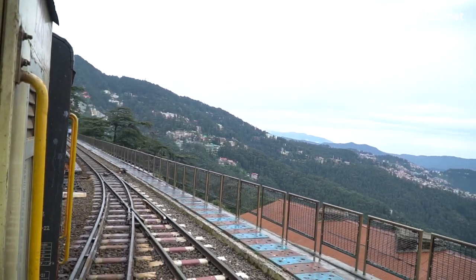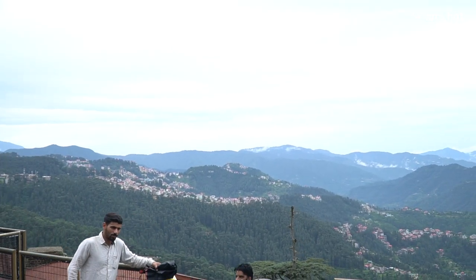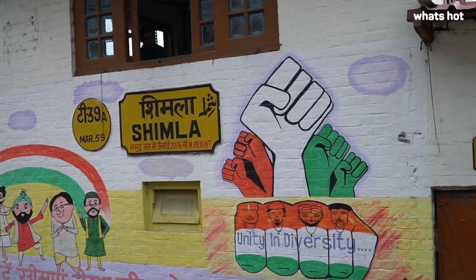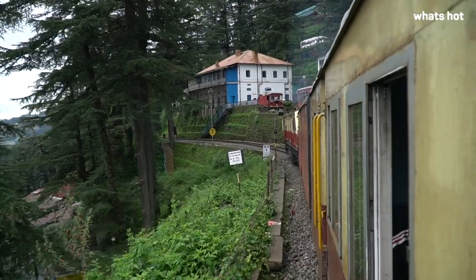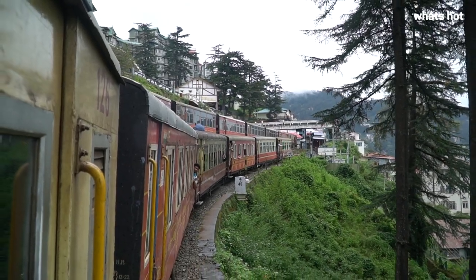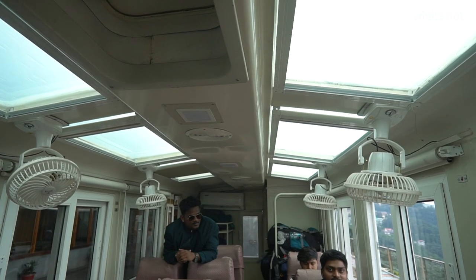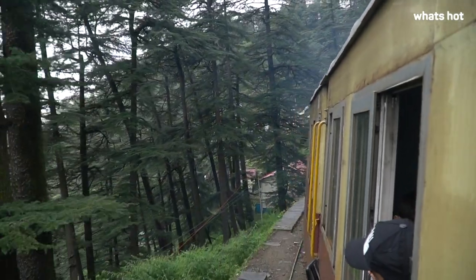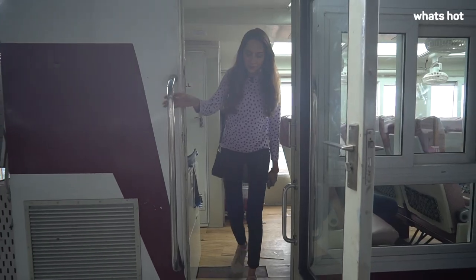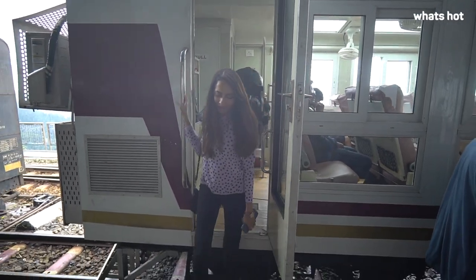The Shimla-Kalka journey takes about 5 hours and there are only 3 trains in the morning and 3 trains in the evening, so make sure you plan your journey well in advance. The first train leaves from Kalka at 5:10 am and the last train departs from Shimla at 5:50 pm. The journey will cost you anywhere between Rs 320 to Rs 510, depending upon the category of the train.